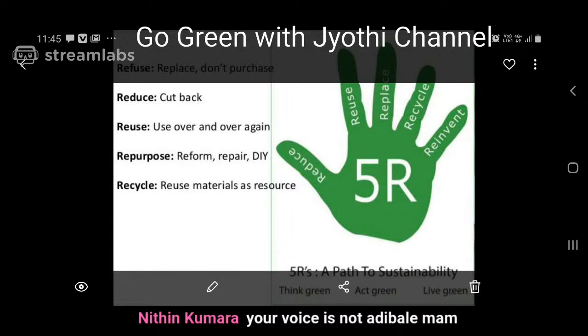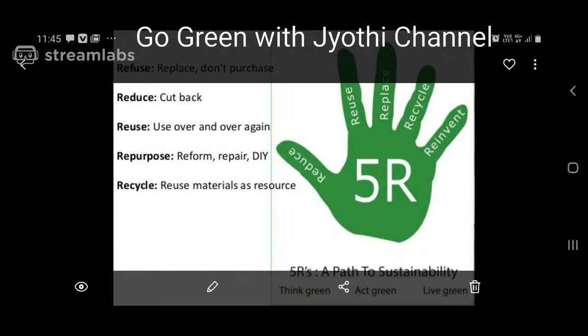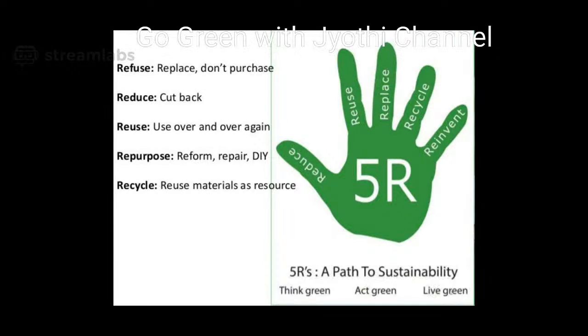Grow plants at your terrace. That avoids use of the fans. You know what are the benefits of a terrace garden? A terrace garden keeps the terrace cool. It absorbs carbon dioxide and sunlight and it keeps the environment very cool. So that we can reduce the resource.